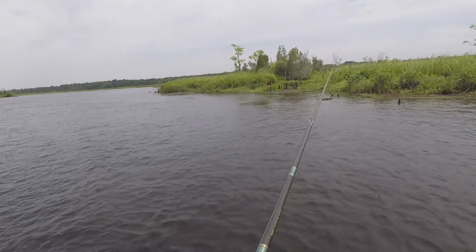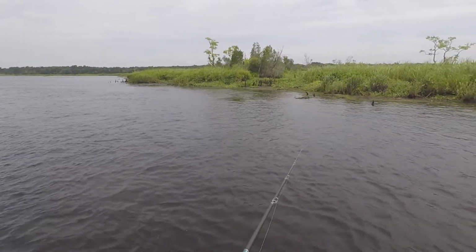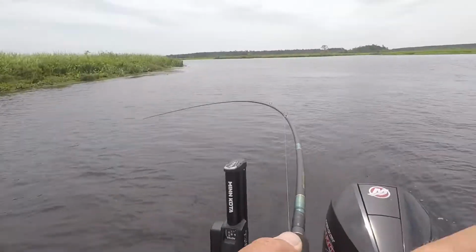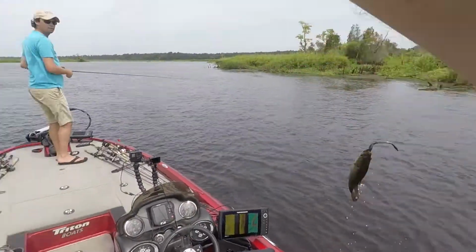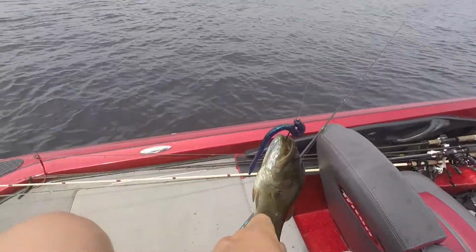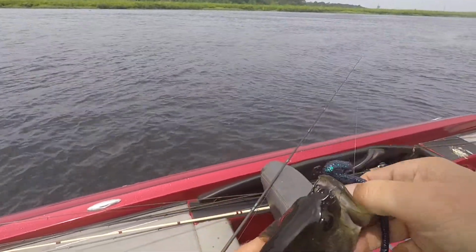This tournament was from 5:45 until 1 p.m., so that's a big span of time for all these fish. And we had trouble with the cameras that day, and I believe that we missed a couple keepers that were not caught on film.